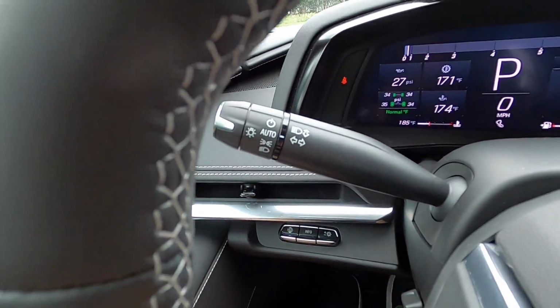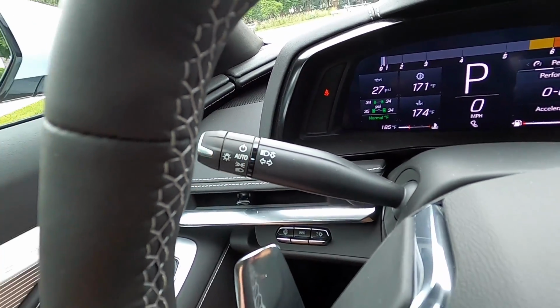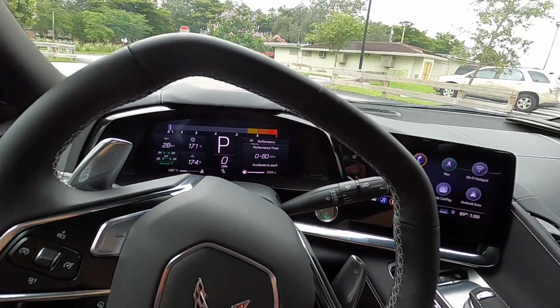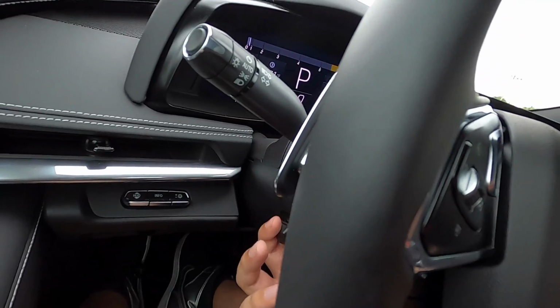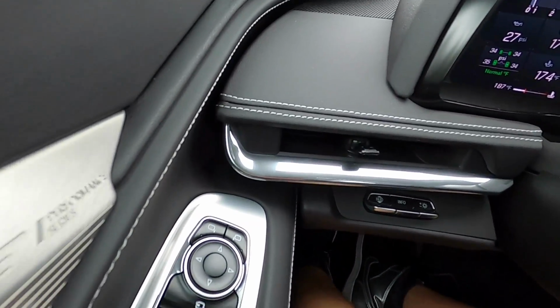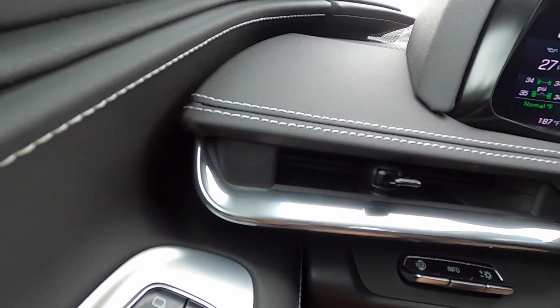And on the side here you have kind of an old school design. You have the headlight controls on the turn signal stalk. And over here you have the automatic wiper controls. And the steering wheel is power telescoping, so you can move it up and down, back and forth with this. And coming over to this side, you have probably the smallest air vents I've ever seen.